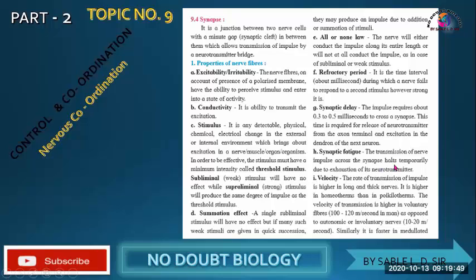Then synaptic fatigue. Transmission of the impulse across the synapse halts in a small pause temporarily due to exhaustion of its neurotransmitter. So there will be a small synaptic fatigue, which also involves exhaustion, before the delivery of the same stimuli.